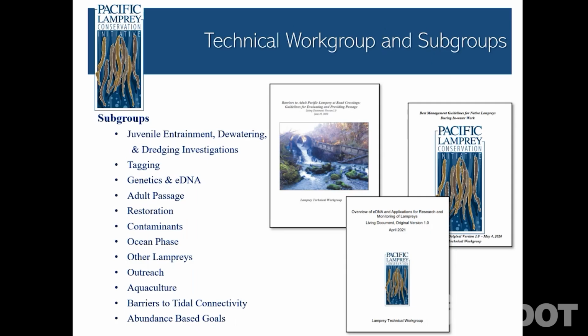And these resources are produced by the technical work group that's part of the Pacific Lamprey Conservation Initiative, and its subsequent subgroups. So these are a list of the subgroups that are actively trying to advance science when it comes to lamprey. There's a really cool genetics group. There's a ton of really neat genetics happening in the lamprey world, focused on DNA and eDNA advancements.